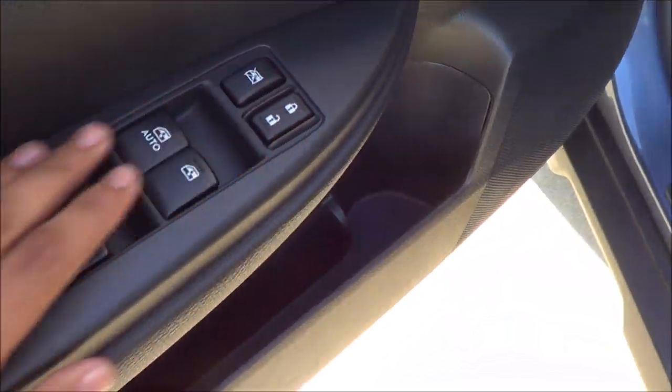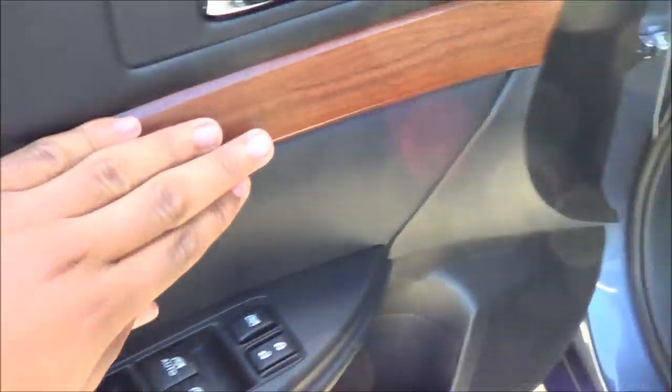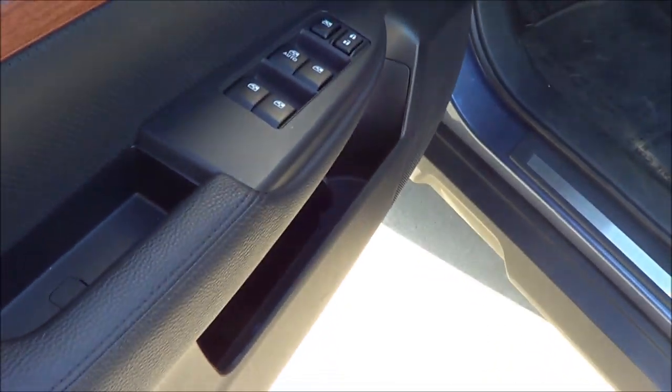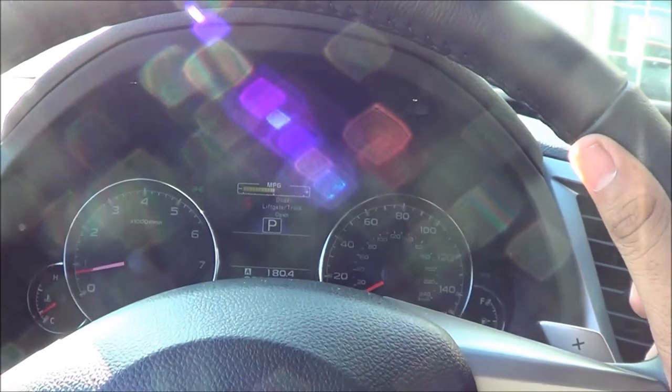Power windows, power door locks. Your power mirrors are located up right here. Chrome door handles as well. You have this nice wood graining. However, it is fake. Nice stitching right here, very padded, nice and padded. And let's go ahead and rev up the Outback.